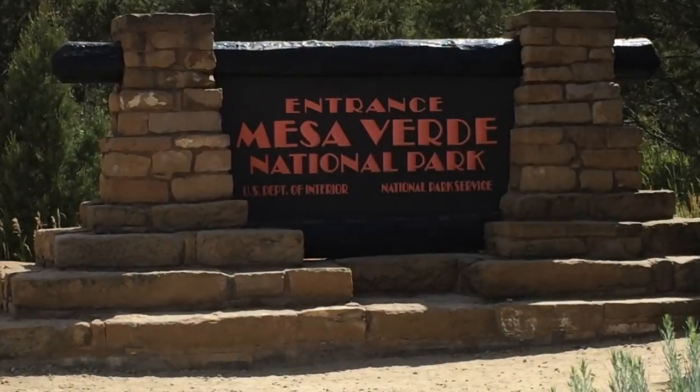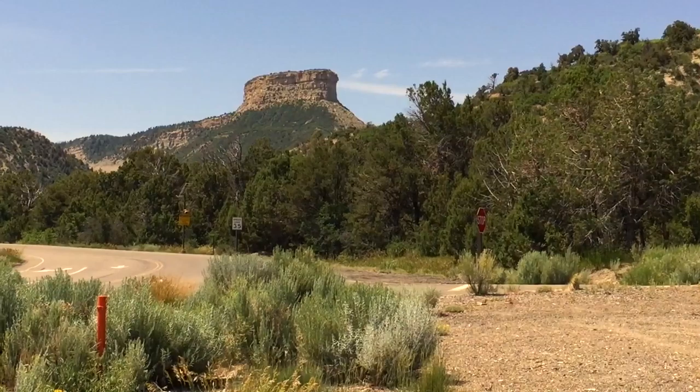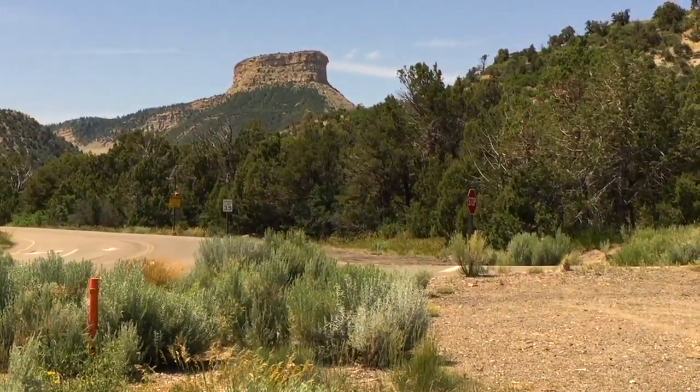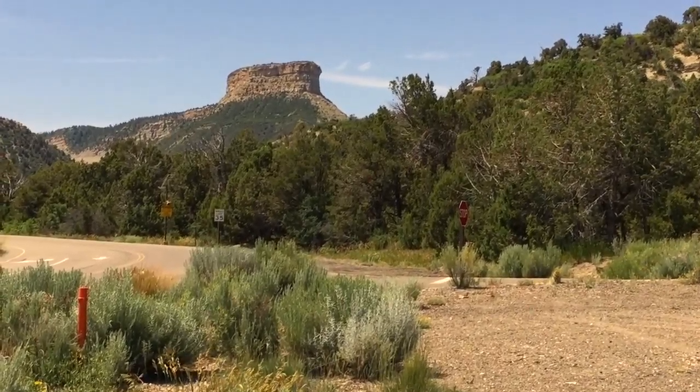Today we're in Mesa Verde National Park. In order to get to the Pueblo ruins, we have to drive up a long snake-like road that climbs to the very top of that mesa that we see in the distance.